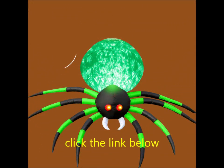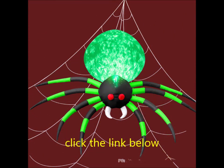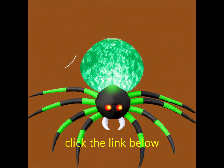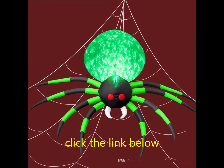Stable and secure. Don't worry about windy days. The inflatable comes with 2 sandbags, 3 ropes, and 3 stakes to keep it grounded. A 10-foot power cord allows versatile placement, whether indoors or outdoors.